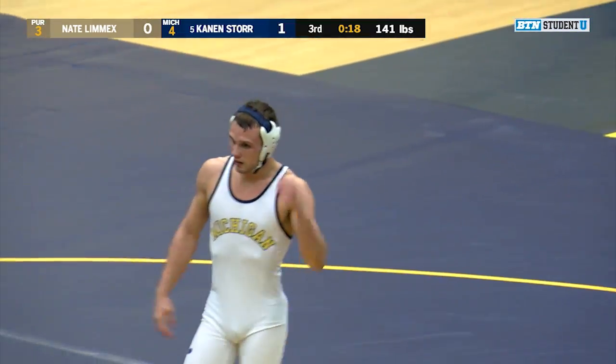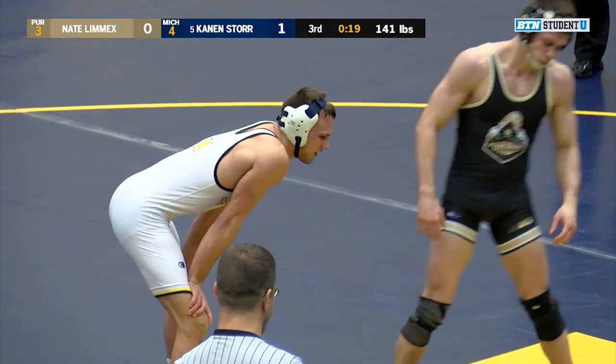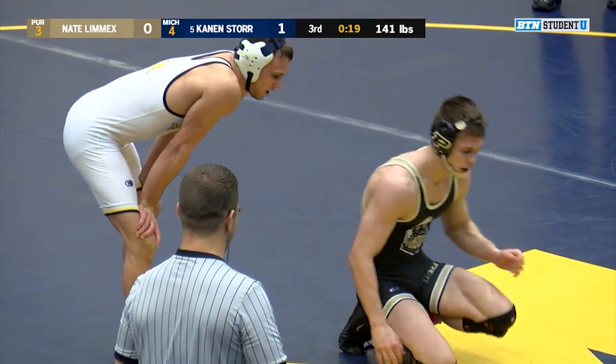Storr has locked up the riding point. So Limmex needs a reversal or an escape and takedown quick. 19 seconds.